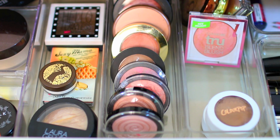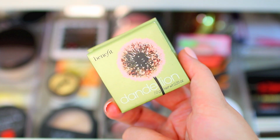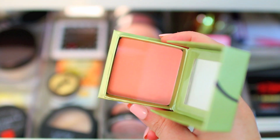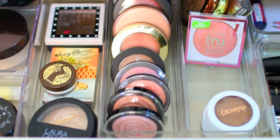And then I also have this one from Benefit. This is the Dandelion blush, and I don't know if I've ever actually tried this one. I purchased it a little while ago, but this one's just a really pretty natural everyday pink blush, so I wanted to throw that in my drawer as well.